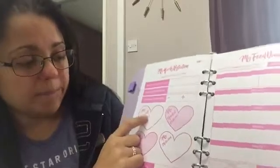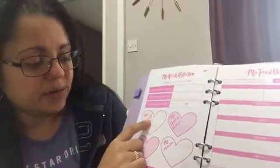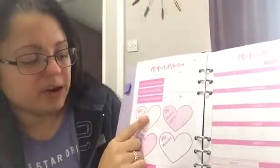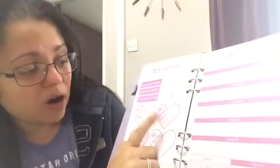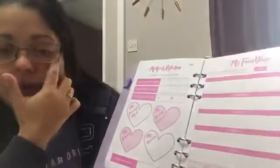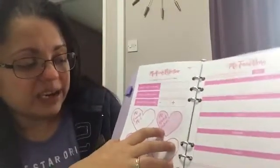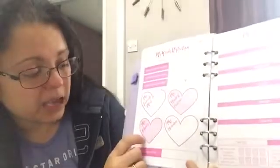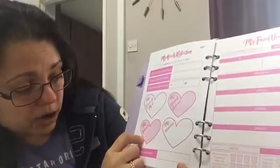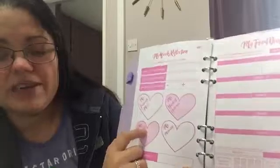We've got my favourite meal. I think that one yesterday, my takeaway, would have come quite high, but we might see if it gets trumped by another meal during the week. We've got my hardest challenge, so that might be something where I want to eat everything in sight, so let's see what that goes in that heart at the end of the week. We've got my achieves, so what I've achieved this week.